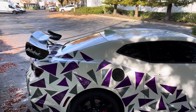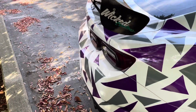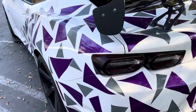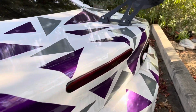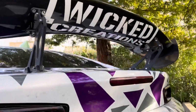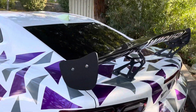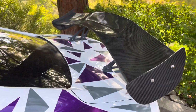Tinted windows, painted fin, full carbon fiber wing. I came out and I tinted my tail lights. Past here, as you can see, they are a little more black. Granted, they do stay in the sun, so on my third, the red is slowly starting to pop back out on it. Wicked Creations, that is my company, my logo for doing stuff like this to people's cars. If you want to know prices, anything like that, just feel free to hit me up.